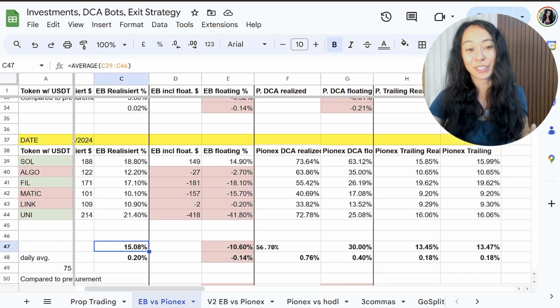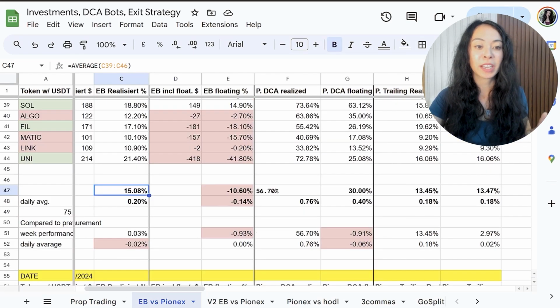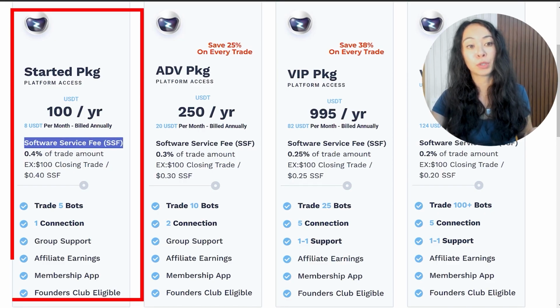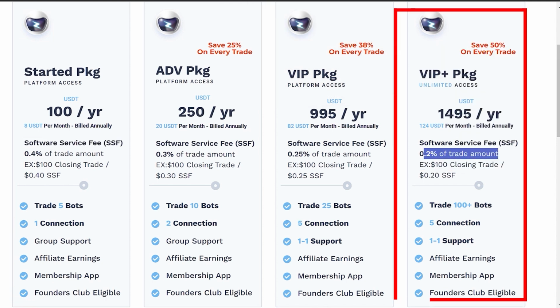But consider that when we are saying Eazybot has a realized profit of 15%, there are some costs which you need to consider. First of all, there are costs of buying the package, which we checked over here. Then we have another cost, the software service fee, which again depends on the package you bought, might be 0.2 to 0.4% on your closing trade. Those costs are not considered in the Eazybot table. You're using the actual token to cover the trading fees, or if you are holding BNB.